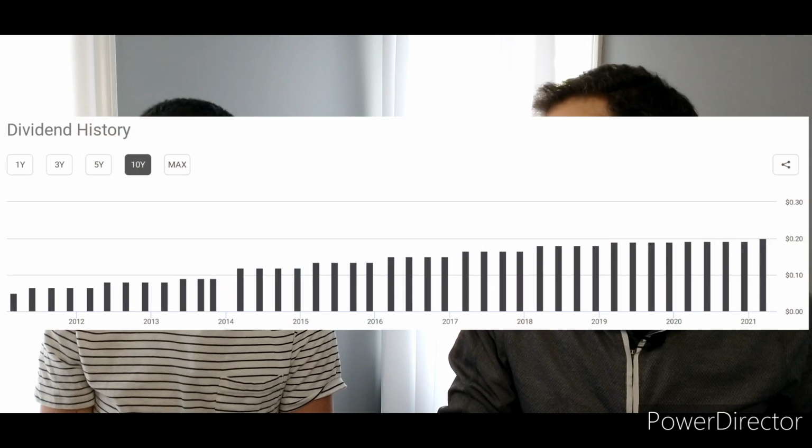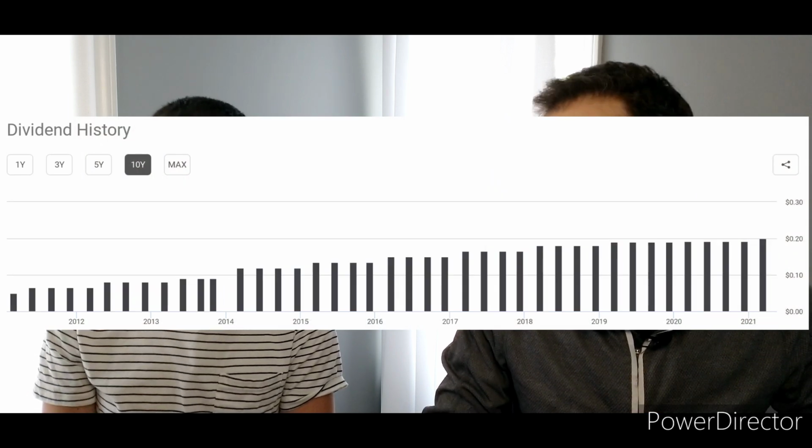I mean, hey, not every year is going to be above their average growth rate because you have to get to an average somehow, right? And they've increased their dividend for about 10 years. And I don't really see them slowing down with the payout ratio like that. No, they have plenty of room to continue growing it.